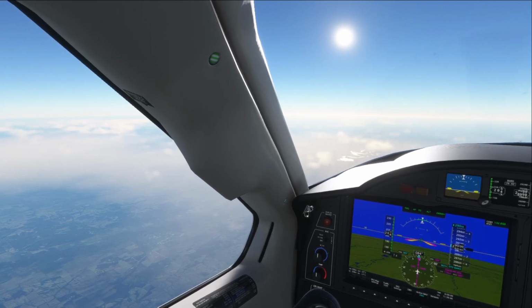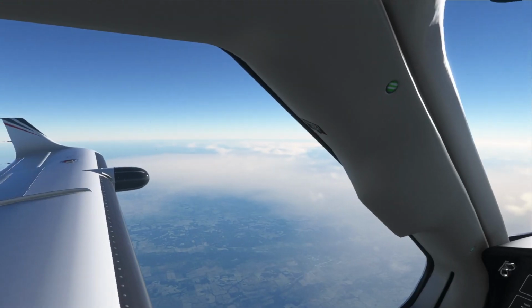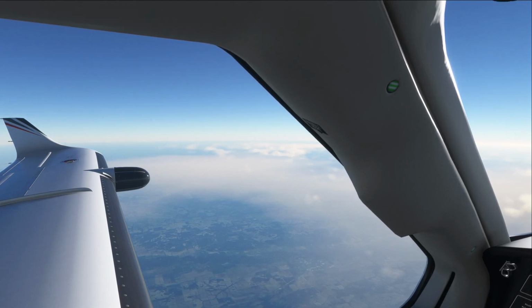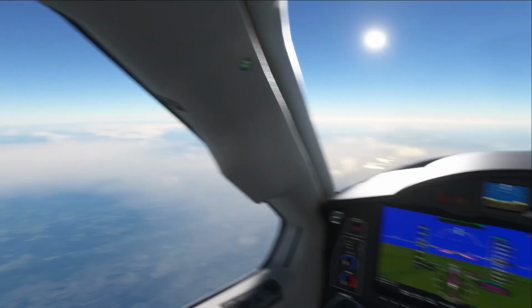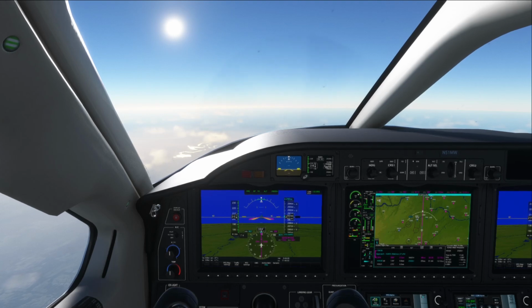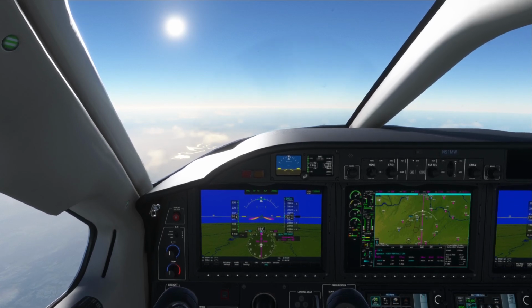We're coming up on the Mississippi River. I chose to fly direct to DPA today instead of using Jetway. Should be J60 or J6 Juliet 60. I just chose to fly direct.